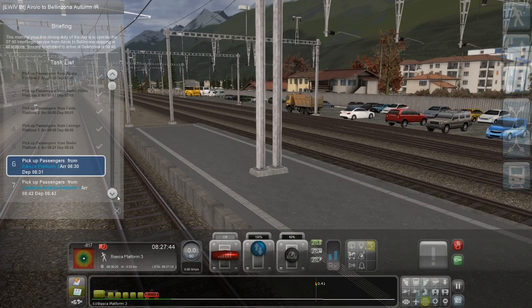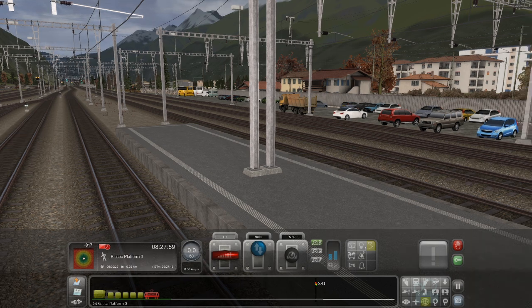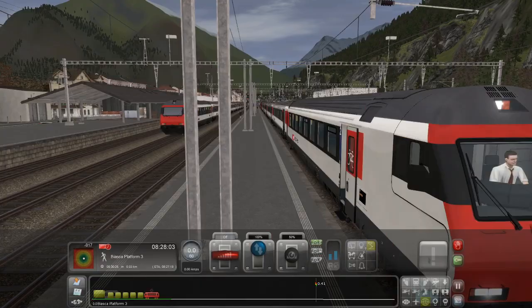Let's check the... Oh, no, we've got a couple more stations to go to. Castione and Arbedo. And Bellinzona. Okay, so we got some more high-speed running out of this, at least. Sweet.